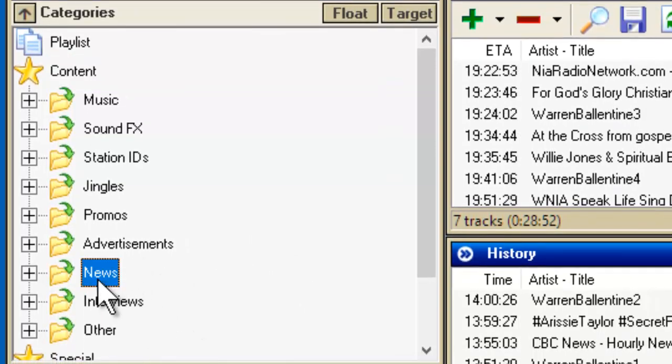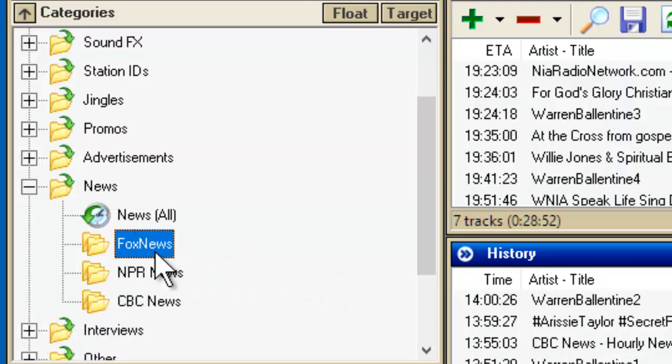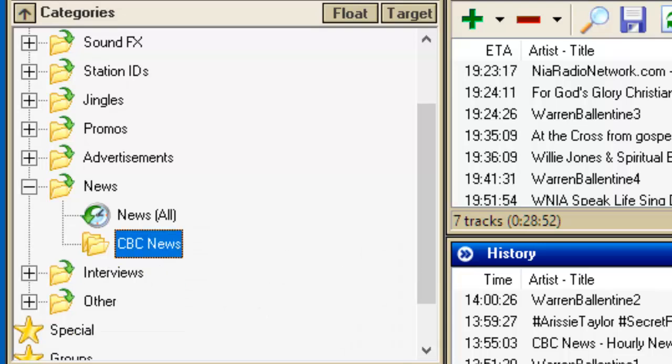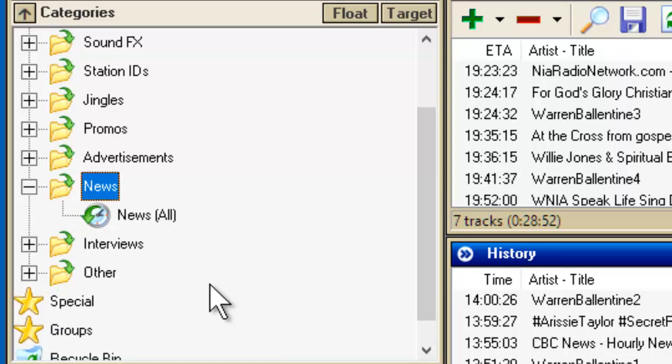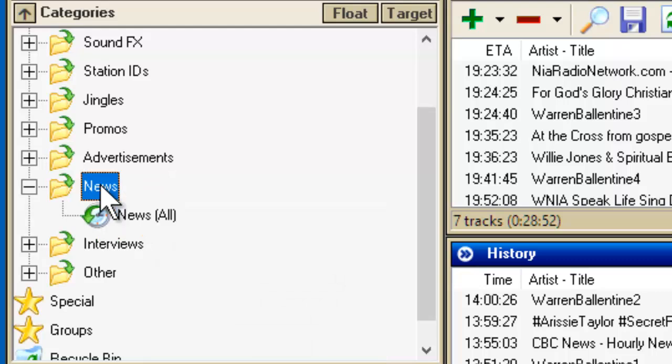So I'm going to go to the news master category. Okay. Already I have an NPR news folder in here. I've got a couple of them in here, so let me just take them out real quick. And let's just take them out. As you can see, you would do them all the same. So what I want to do under this news category is just highlight the word news. You can't do it from the news all, so you've got to highlight the actual word news.